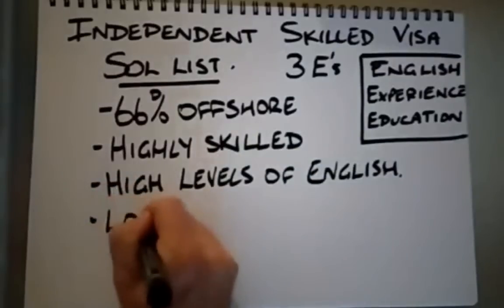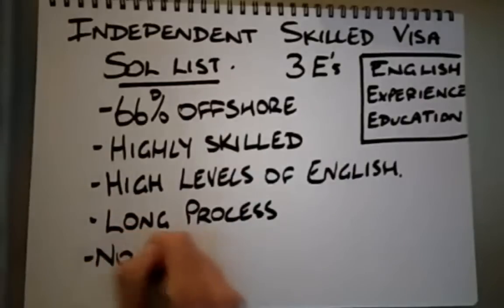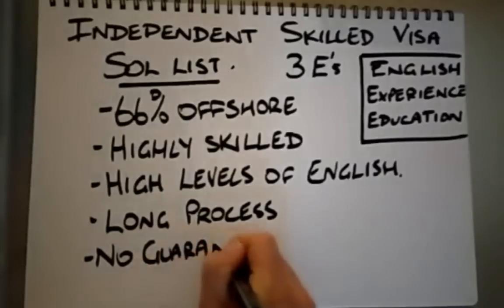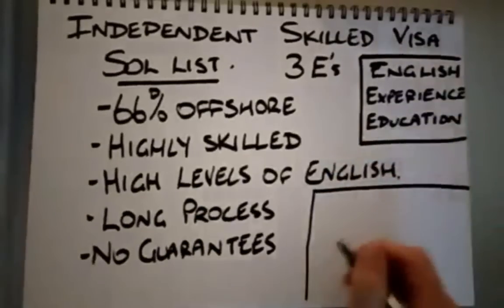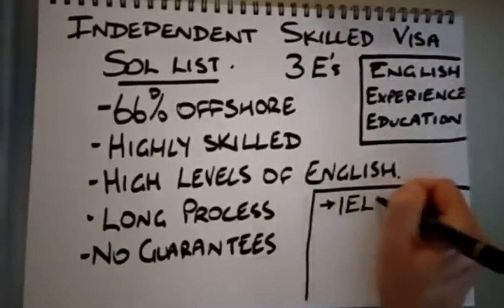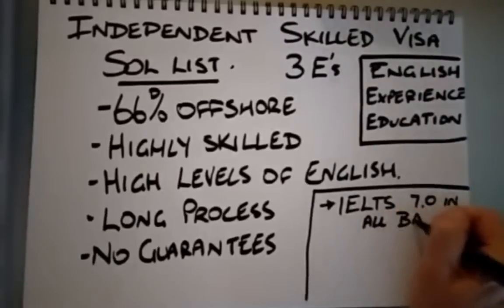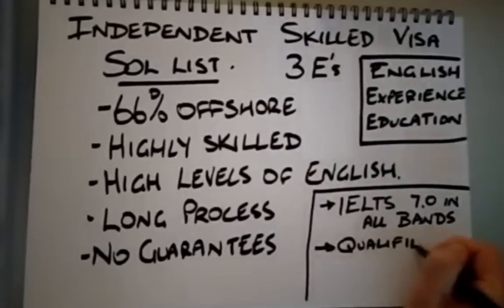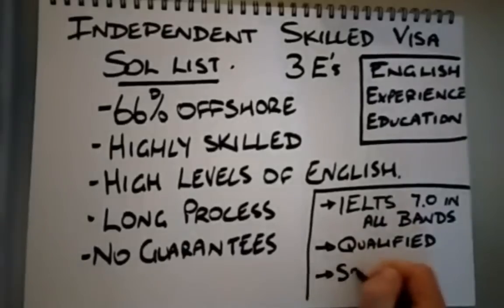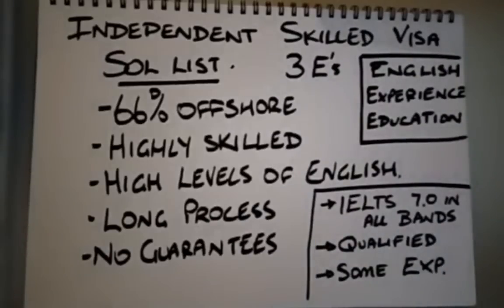It can be a long process, okay? It's not something that can get done overnight or within a few months. This is probably six months to two years it can take. And of course, there are no guarantees. So generally at the moment, in January 2016, you need around about an IELTS of 7. You need to be qualified and you also need to have your experience. But it all focuses on that SOL list. So if your occupation is on that SOL list and it sounds like these things apply to you, then you can have a very good opportunity to apply for an independent visa.